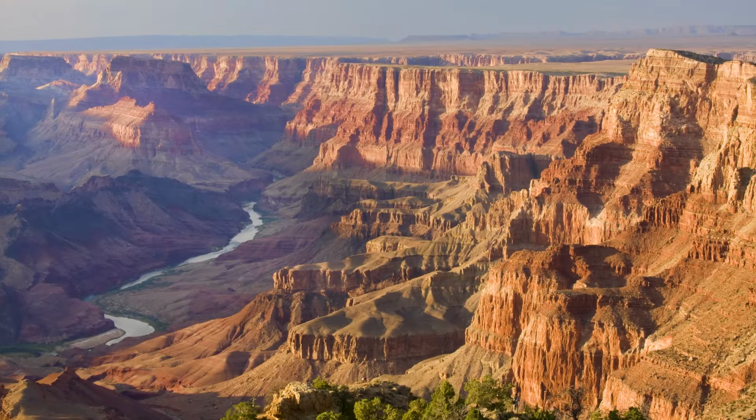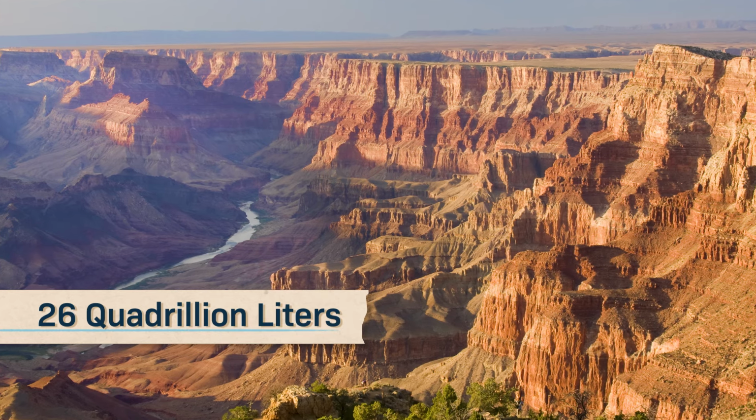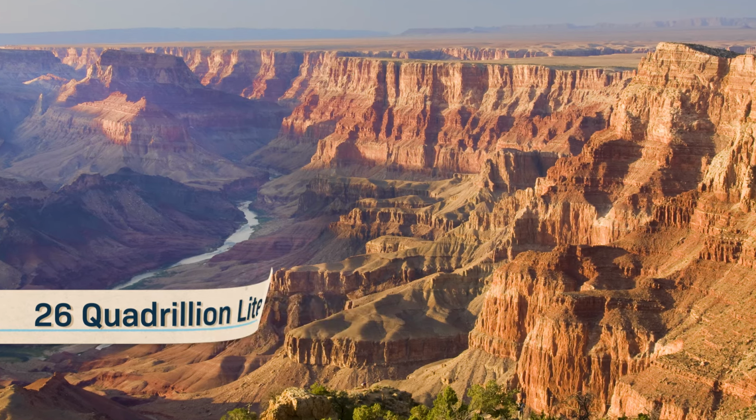Every year, that massive gas amounts to about 26 quadrillion liters, enough to fill up the Grand Canyon 6 times over. The carbon dioxide we're pumping into the atmosphere is causing unprecedented climate change. But why do we release so much carbon into the atmosphere? And how easy will it be to change our ways?